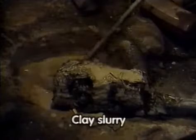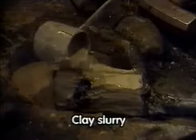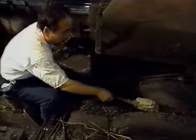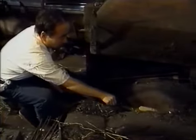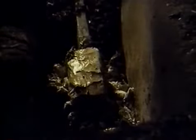Yoshindo now pours a clay and water mixture over the block. The clay and ash wrapping ensures that heat passes evenly through the block to its core. As the temperature of the block mostly rises from the inside out, this prevents carbon loss happening on the surface only. The result is a steel block which is uniform. The use of straw and the clay slurry is typically Japanese.